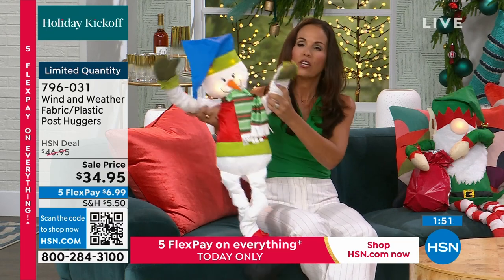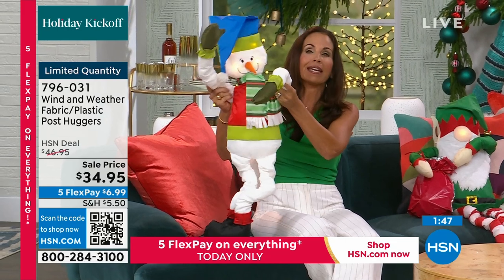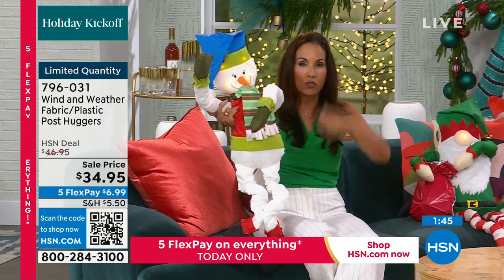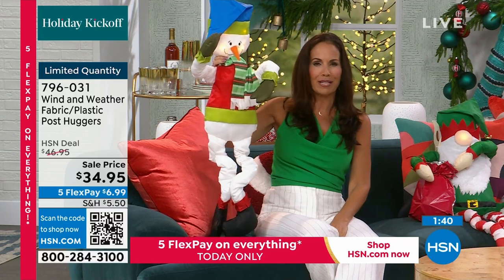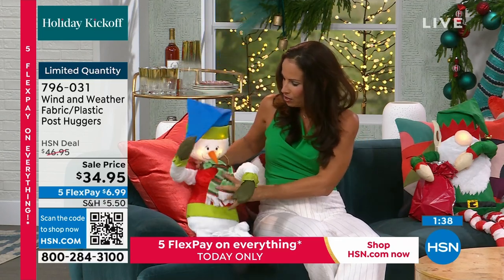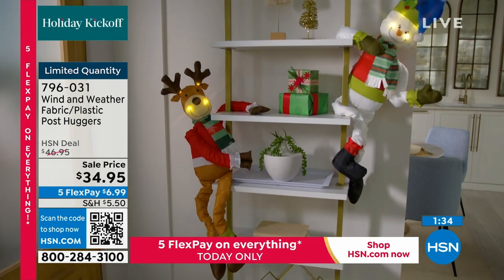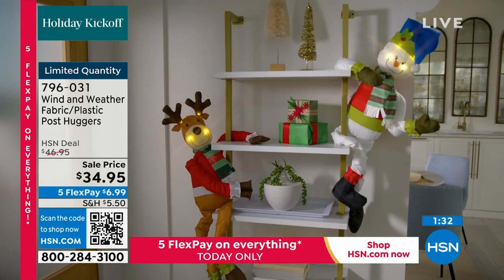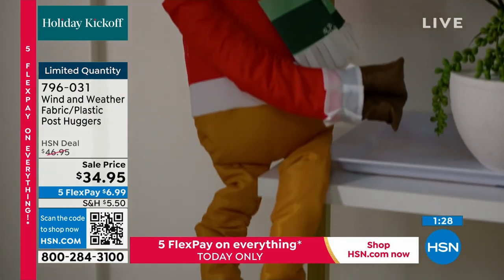You can sit it on a shelf. You can hang these from a window bar rod. I've hung mine from a window treatment. They're so light, you can just stick a nail in the wall and put it up against the wall. But what's great is you can customize them. These are absolutely precious. You don't even need little ones. Listen, my daughters are in their 20s. I love having stuff like this at the house.